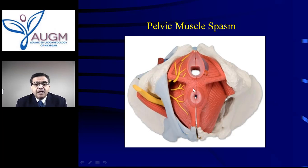Because of the pain, the muscles then go into a spasm, which is typical, right? Someone's coming to box you, you're going to brace yourself. That's exactly what happens here. Your muscles go into a spasm to protect you from harm because of the pain, and then the spasm remains. And once the spasm remains, the spasm itself can cause discomfort, pelvic pressure, and pelvic pain.